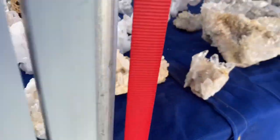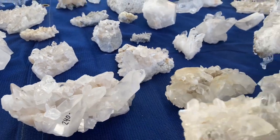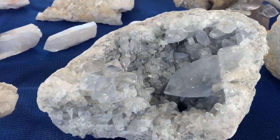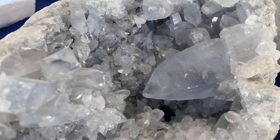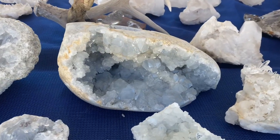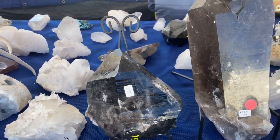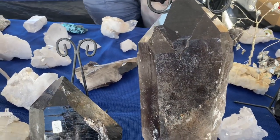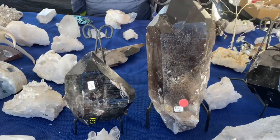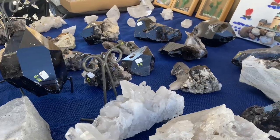Let's get past the post here. Celestite geode right there. Look at the size of that crystal inside of it. Celestite. Some big old smoky quartz. Yeah, look at that one. That thing's at least 12, 13 inches tall. Let's keep moving.